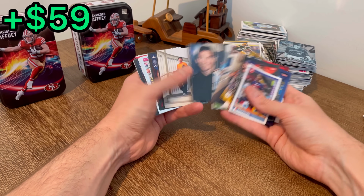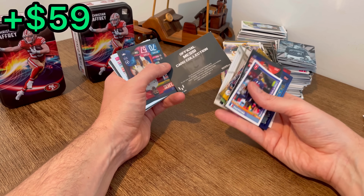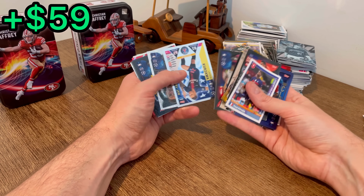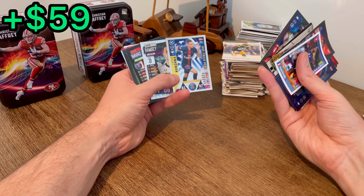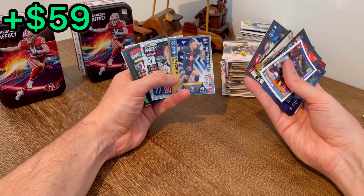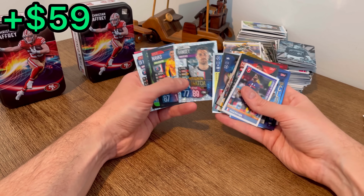Bunch of these Messi cards from the official Messi card collection. That was why I purchased this lot, so very glad that there was way more of those in here than what I could see in the listing picture.